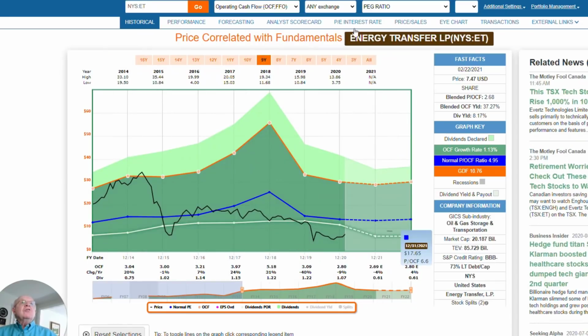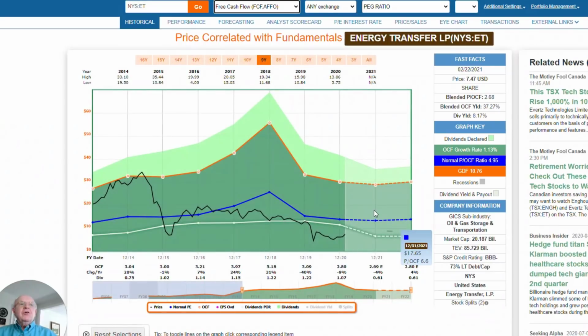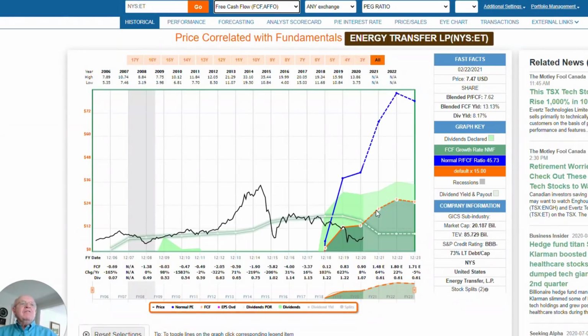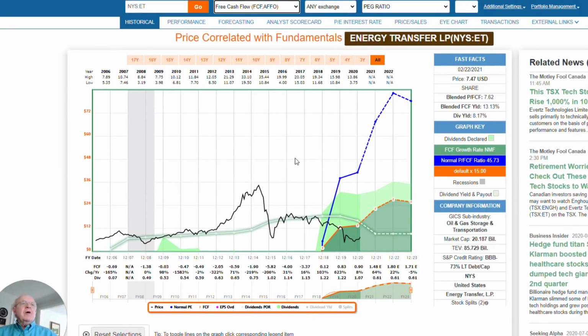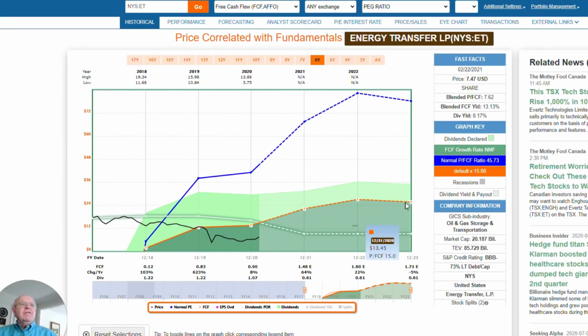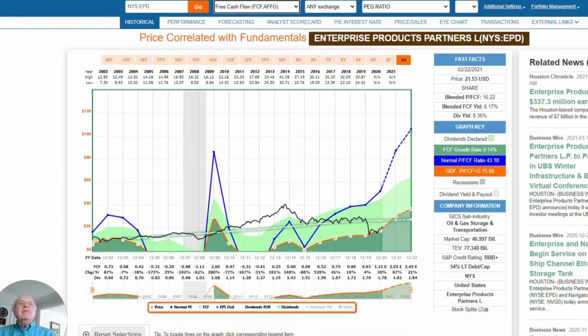When I look at Energy Transfer from a standpoint of free cash flow, their free cash flow has grown substantially. There's a lot of talk about these companies paying off debt. There's a risk of these companies going to a C Corp. Common wisdom right now says that both of these companies are going to stay in the MLP structure, which is good or bad depending on your point of view, but they are expected to generate very strong free cash flow covering their dividend in the next couple of years. So there's something positive to say about both of them. But again, they're difficult companies to analyze.